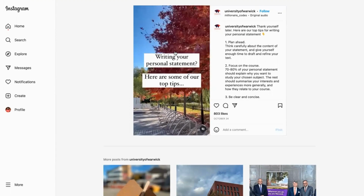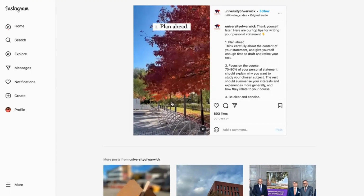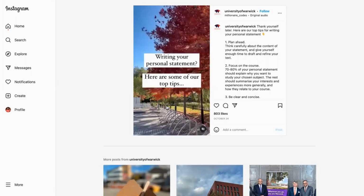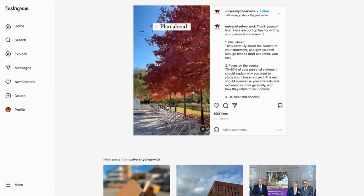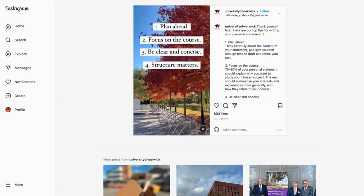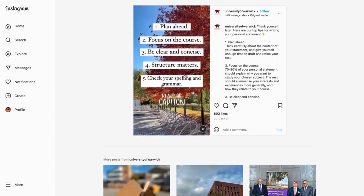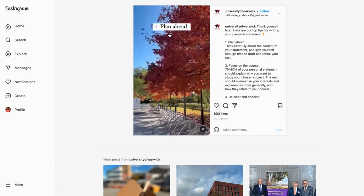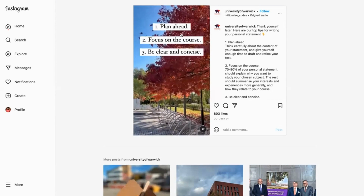So what I love about this is it's a really easy to do reel. You can see the university in the background, so it shows that they're on campus, and I guess you get a bit of a feel for what it's like. It's autumnal, so it fits in with the time of year that they've done it. When they're writing their personal statement, they've actually put the 5 top tips in the reel, so that again, if you're just bypassing it, you can have a quick look through. So it's going to add value to you anyway.